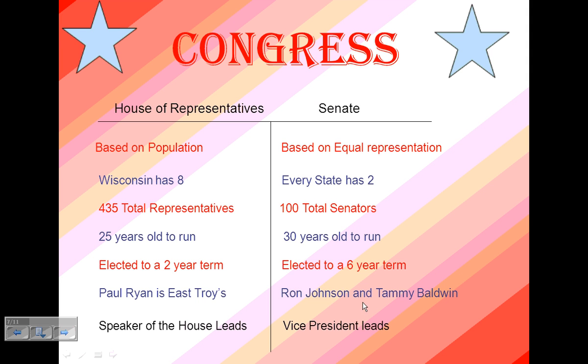And the Senate, they are led by the Vice President. The Vice President has no real power in the Senate other than if they vote and it's tied 50-50, he gets to vote. It's a great place if you're Vice President to catch a nap because you can't do anything until the end of the day.